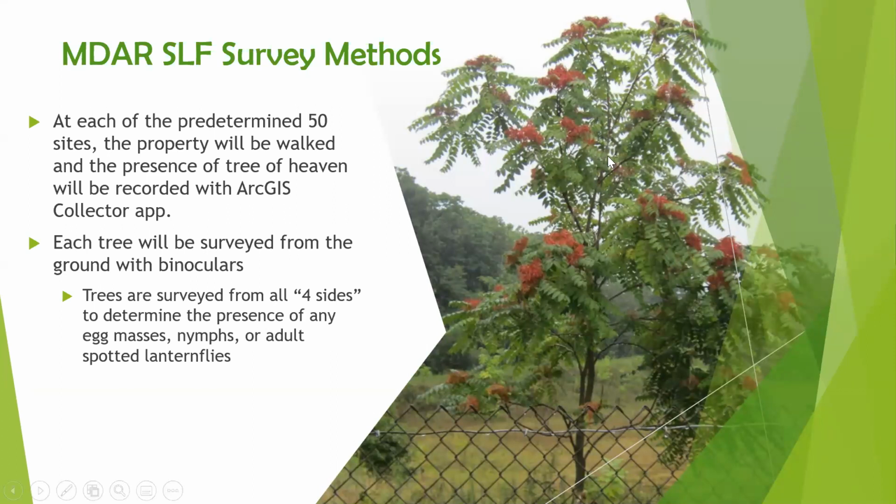So for surveying, the way the survey works is we walk between Tree of Heaven, and we record the Tree of Heaven and other host trees using the ArcGIS Collector app.